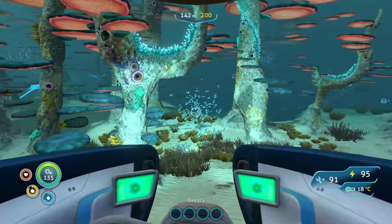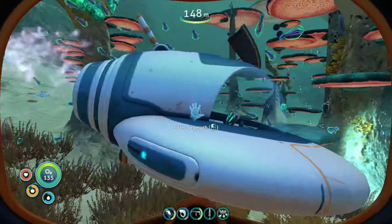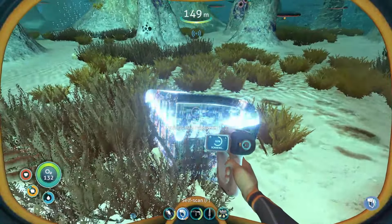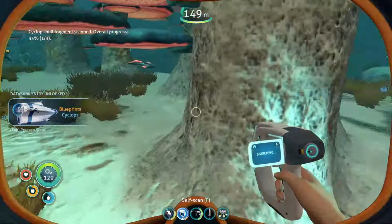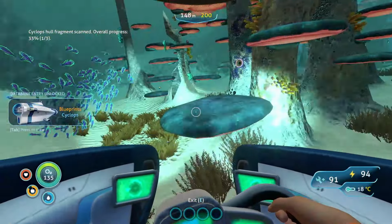Alrighty, this is a new biome. This looks like a mushroom biome from Minecraft. What is that? A Cyclops hull fragment? Oh, excellent. Oh my god. If we get that big beauty, we can park Monty in it.